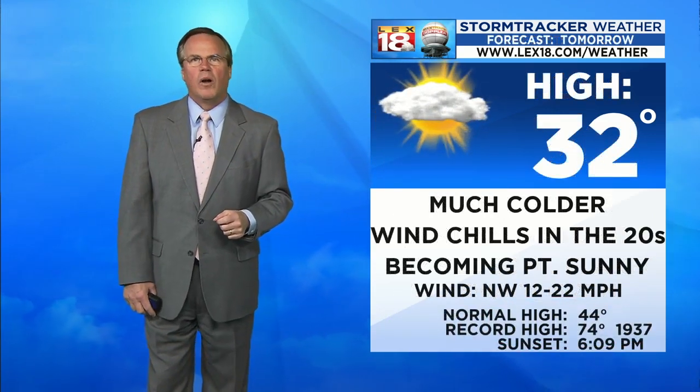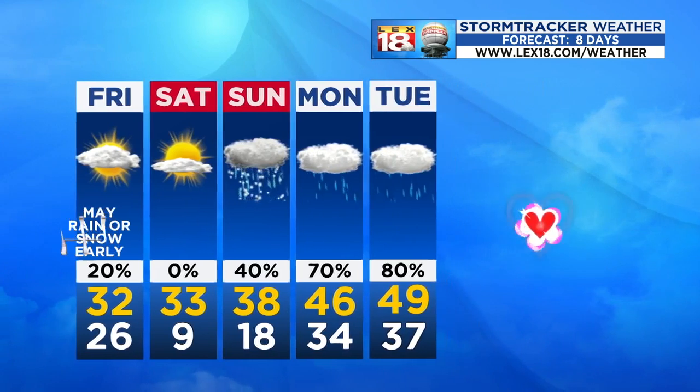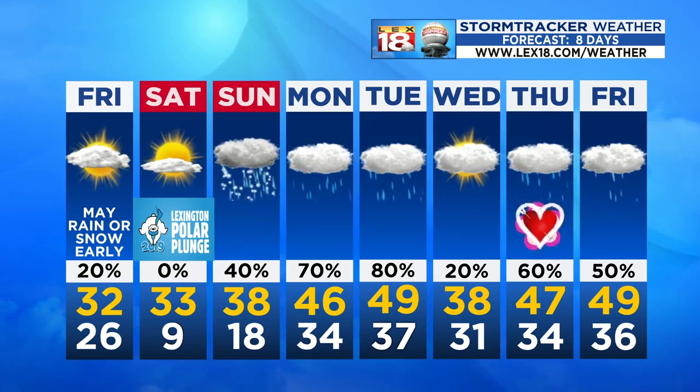A much colder day tomorrow. Wind chills will be in the 20s. The sky does become partly sunny, but look at that high. 40 degrees colder than today. Overnight lows in the single digits on Saturday. We stay in the 30s through the weekend.